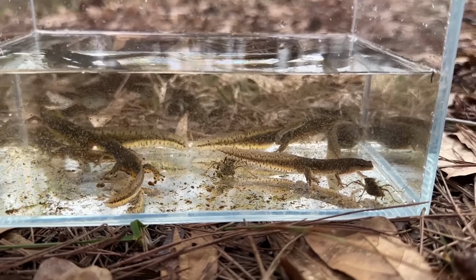Found those guys in the yard, or Caitlin found those guys in the yard, and they were not in the pond, and I'm afraid they didn't know where it was, so we put them over here.